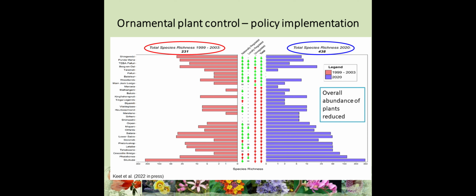But what's important, and is hard to show in these data, is that the overall abundance of the plants is reduced. So you could go through an area that looked like a tropical garden anywhere in the country, and now you may find the species, so it gets listed, but the abundance is very low, or maybe one individual. So it's been fairly effective. It's obviously a work in progress, and we will continue with it.